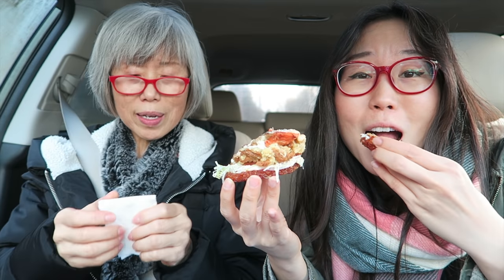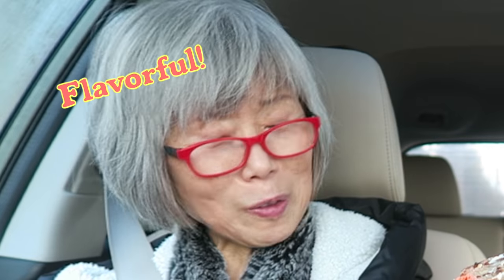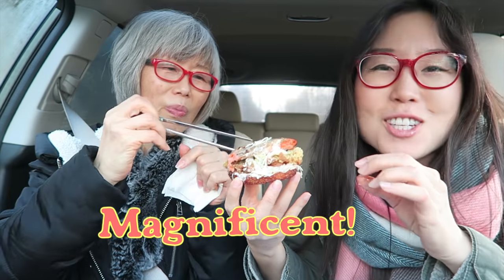Yeah. I like the flavor. Oily, savory. It really looks like a hash brown. Hash brown. That's like a cracker. The awesomeness is mostly coming from the sauce. Flavor is wonderful. Marvelous. Flavorful. Splendid. Magnificent. Crunchy outside, crunchy inside. It is not easy to eat. I will finish it at home with fork and knife.